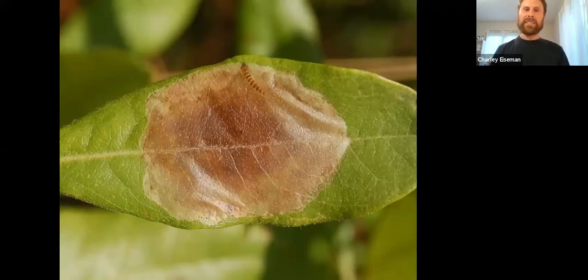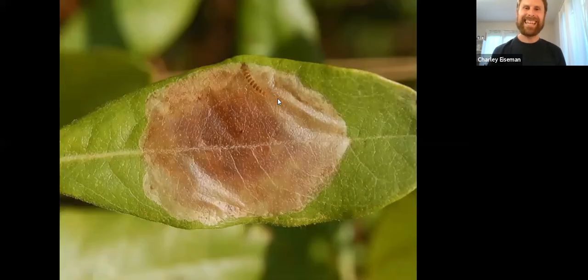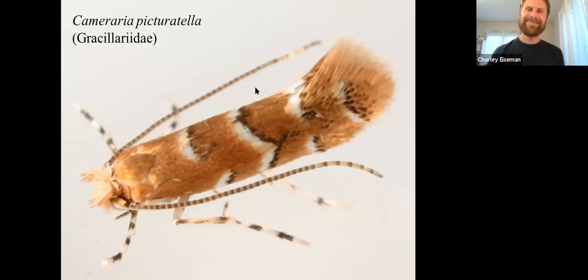The other gracilariids make blotch mines. So this particular one on bayberry, there's the larva there with transverse stripes on it. But this one is Cameraria picturatella. But generally, those upper surface blotch mines are going to be the genus Cameraria. Well, that's a dangerous statement, but generally Cameraria mines look like that, let's say that. And these moths are about 3 millimeters long.